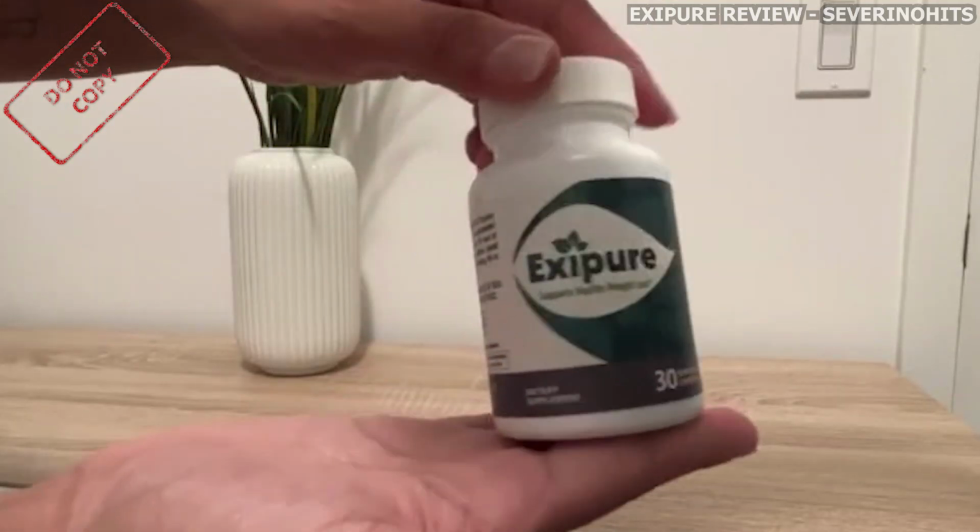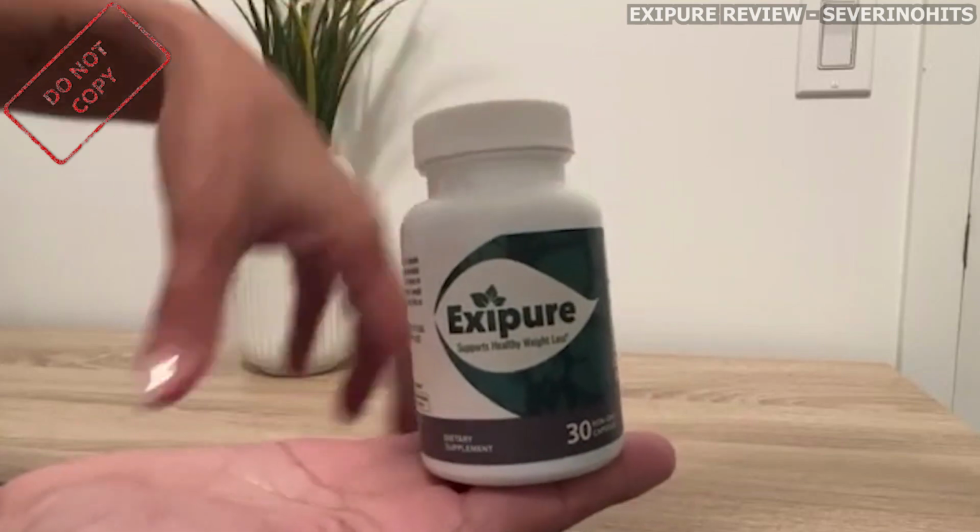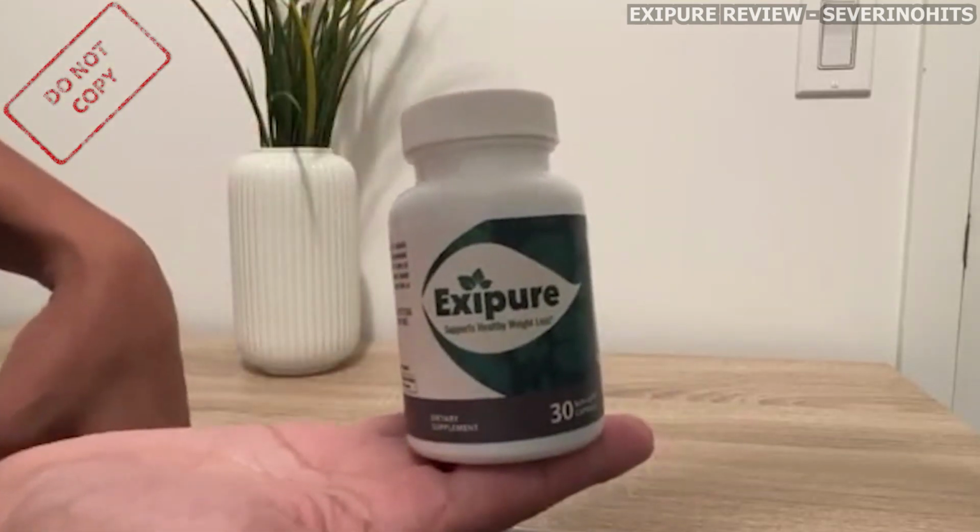And also you can test it for 180 days. That means if you take Exipure for 180 days and you don't see any result, or if you decide that this is not for you, you can just ask for your money back, okay? And you will get a refund of 100%, right?